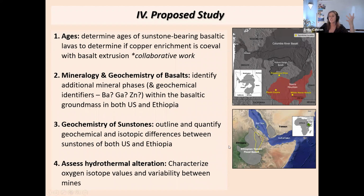I will tell you. In the last 2 years, sunstones have started coming out of Ethiopia. And anytime you're dealing with something with money, there's controversy around this. But what's pretty cool is that the proposed location of the mine these sunstones are coming from is within the spatial footprint of the Ethiopian-Yemen flood basalt. The CRBs are the youngest flood basalt, but the Ethiopian-Yemen is the second youngest.